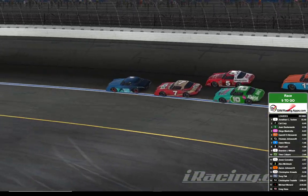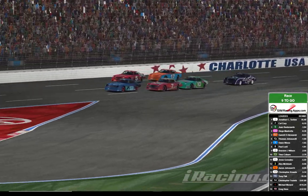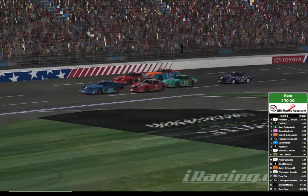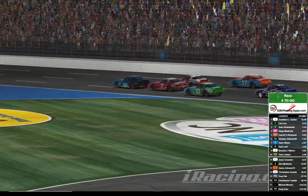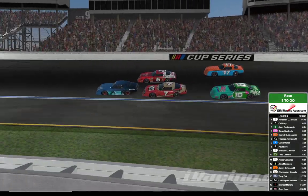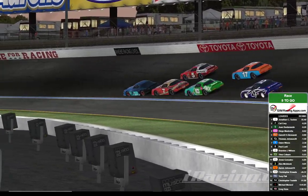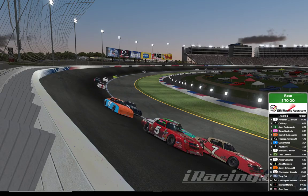Bustamante trying to work his way back to the front. He's taken that outside line again. Bustamante now back into the third spot. Looks to the outside of Corey in the 7, and at the line it's still Tuckness, and they are 2 by 2 behind him. Bustamante and Corey and Alessandro and Mastreda. Behind them it's the 12 of Thomas Johnson.